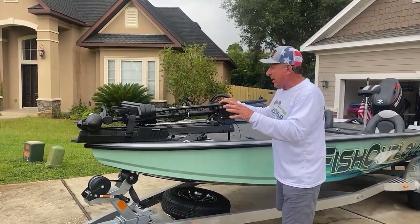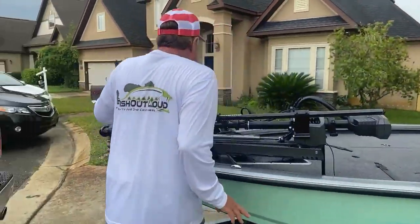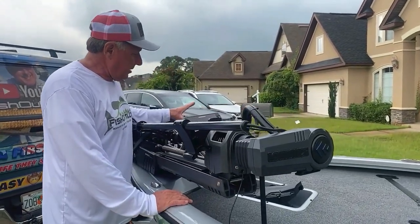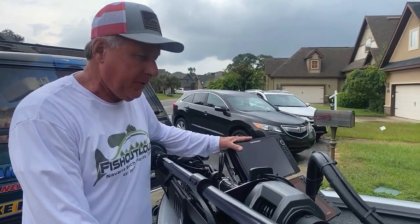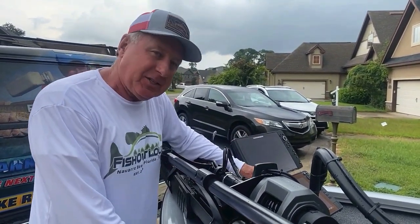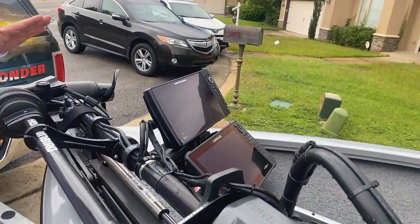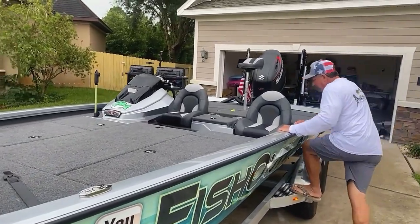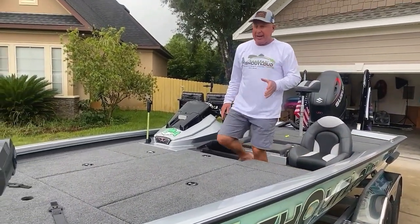And if you come around here, I went with the front here. I went with Lowrance and Hummingbird. I did the Helix Hummingbird with, again, the Mega 360. And then the Lowrance HDS, I went with a 12-inch. You take a look at that. And the Active Target.